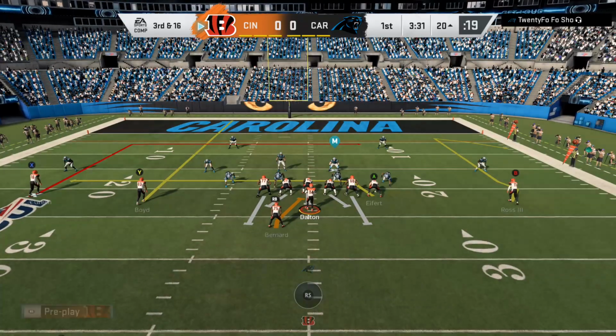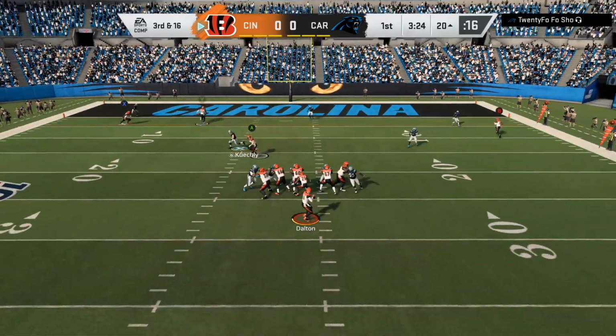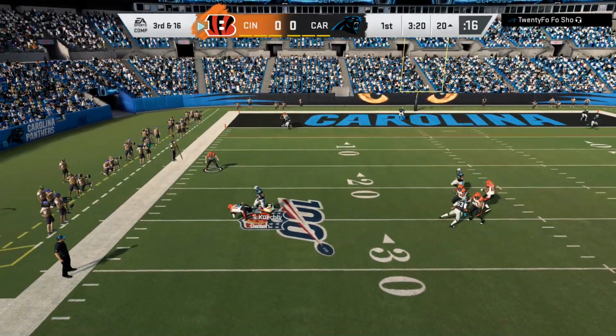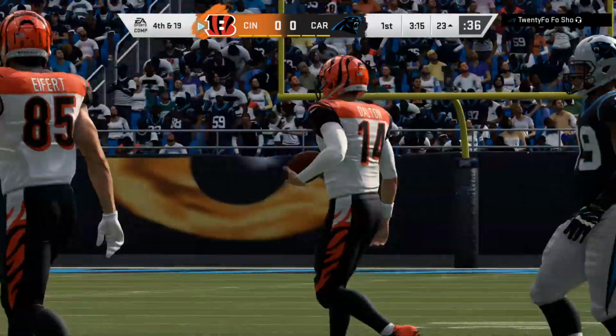The chance of wasting this great starting field position, a real threat. This is 3rd and long. Off the play fake to Mixon. This is Dalton. Under heavy pressure, and down goes Dalton on the sack. That's Luke Kuechly with a sack.